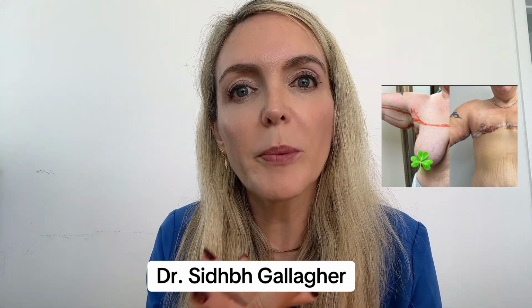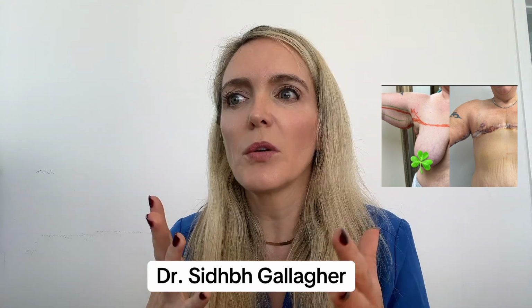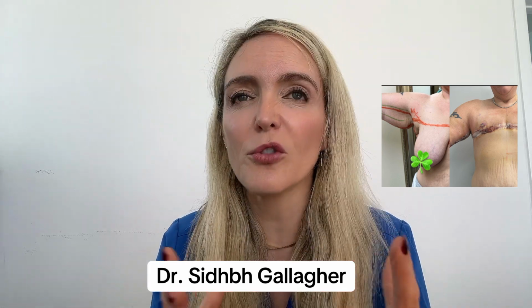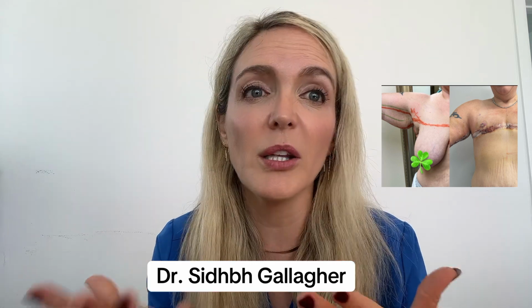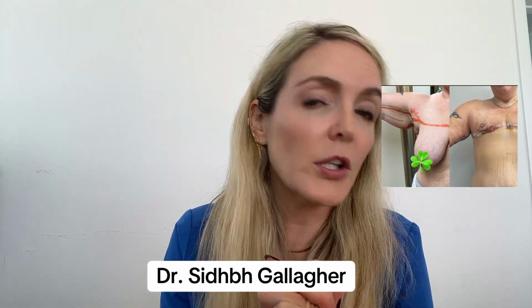Typically this procedure by itself takes me between 2 and 3 hours. In the vast majority of cases we're adding in liposuction. I can't remember the last time I didn't use liposuction. If somebody's lost a ton of weight and really doesn't have any fat there, that may be the case, but in general I'm going to use liposuction.